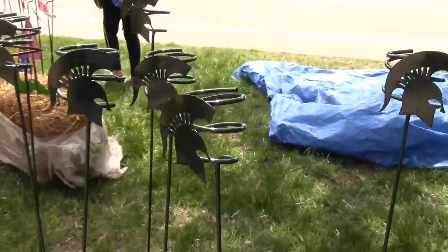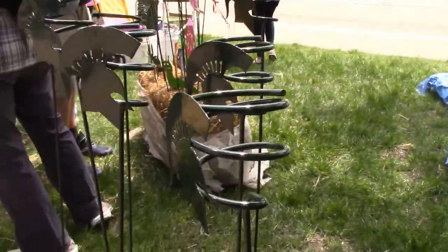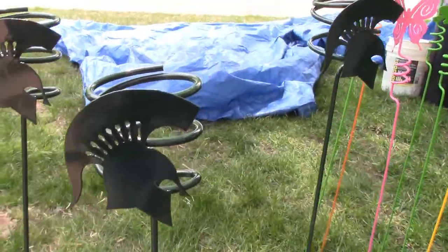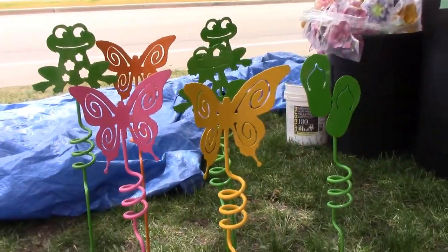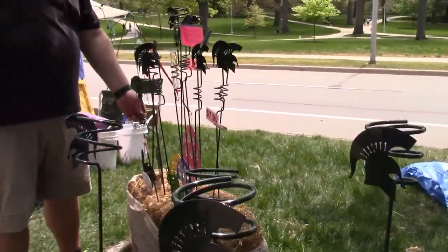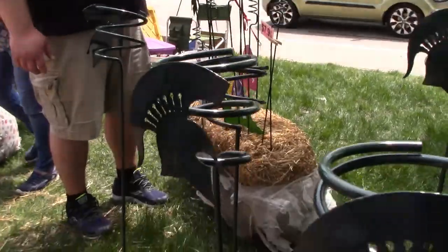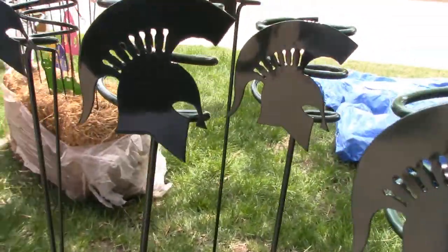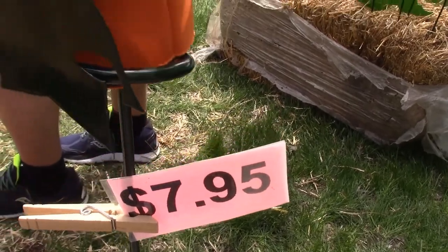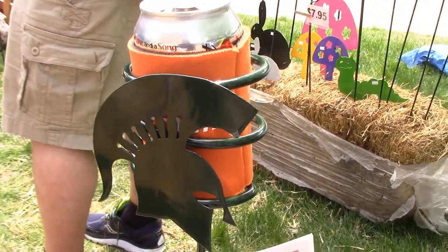Out in your yard, you can put your cup in there and all that next to your chair. Got the Spartan symbol on it. Got butterflies. One of these ones. This is art. They're for sale too. It was $7.95 for it. That's not bad if you're a Michigan State fan.